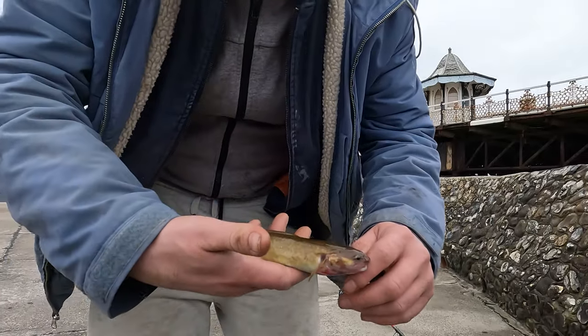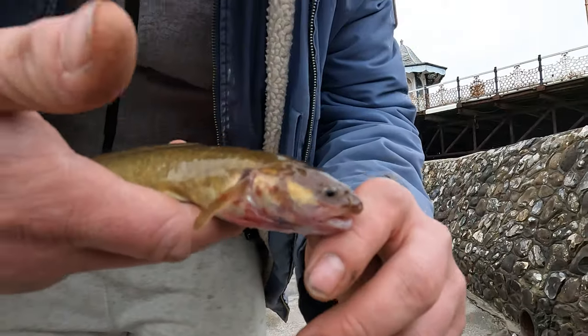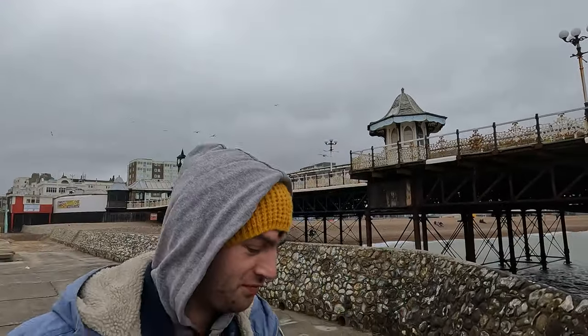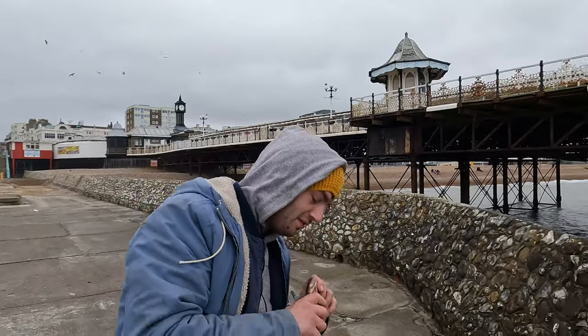Dan's got his very first fish fishing with Jack. Little rockling, just a standard rockling. Lovely little fish. Happy with yourself, Dan? Yeah, mate, first catch of the day, not bad going. Still plenty more to catch in there, Dan? Yes, mate, loads more. Good man. Good catch, Dan.